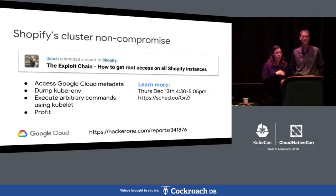Shopify did a really good job here. Within an hour of receiving the report, they disabled the vulnerable service and began wider remediation. There's a lot more detail about this specific research report. Check that out in a talk that's happening later this week on Thursday. You can hear about Shopify's rapid response and the $25,000 bug bounty that ensued.